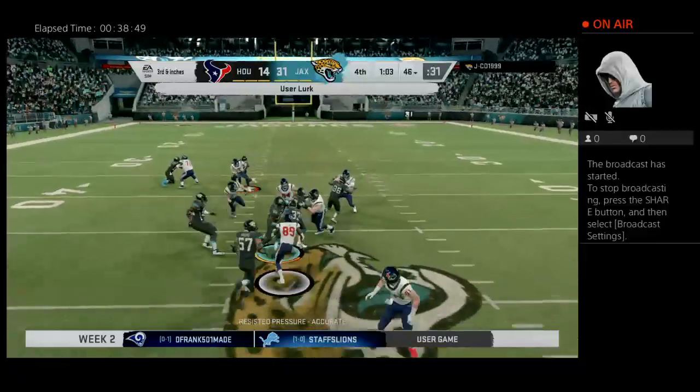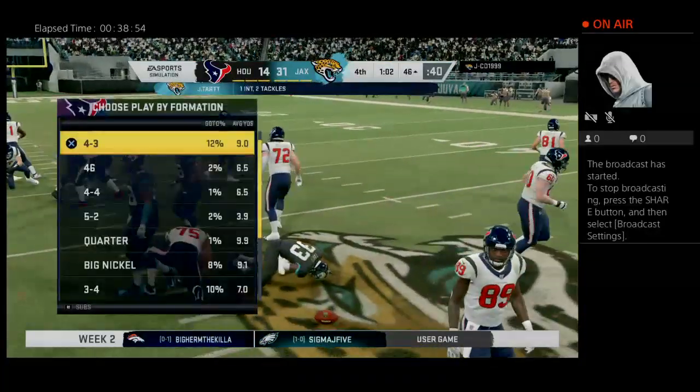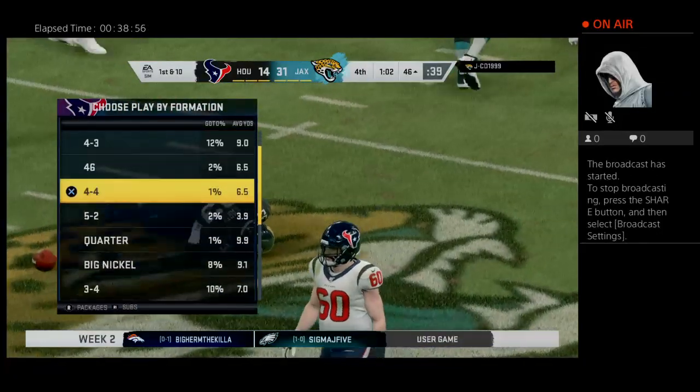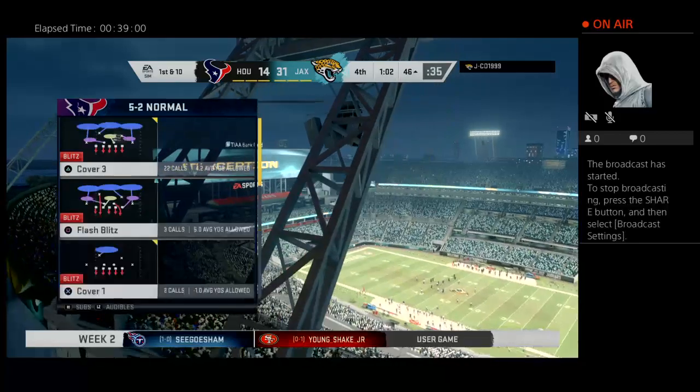Into heavy traffic, and it's intercepted. Picked off by the safety, Jarquiski Tart. And they take over. They'll set up shop at the 46-yard line.